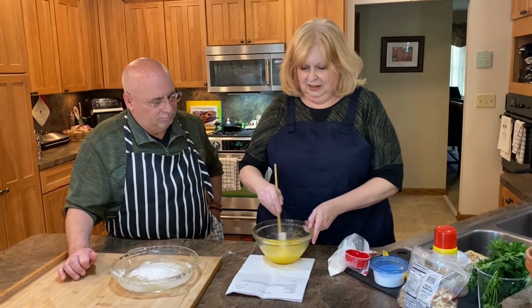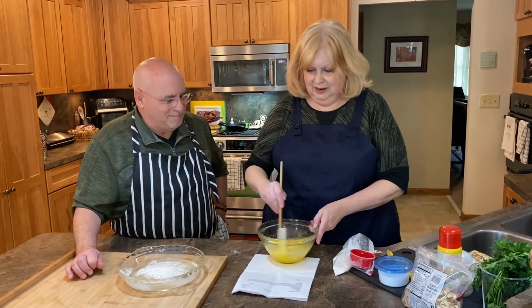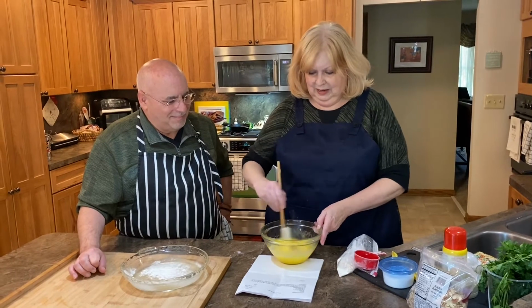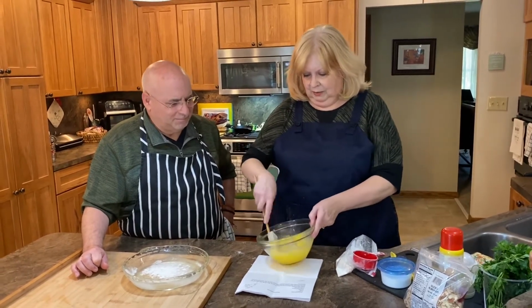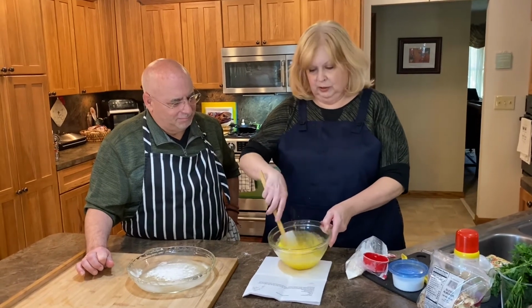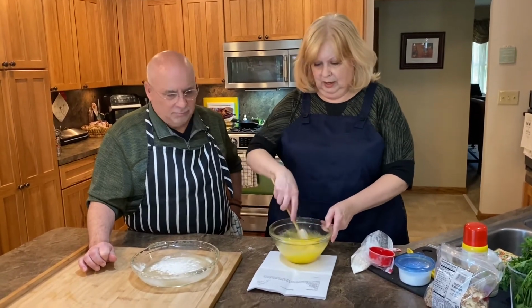Can you smell that almond extract? I can. Smell-o-vision, one of these days. And I think that's probably, I don't feel any grittiness from the sugar, which is what we're really looking for.